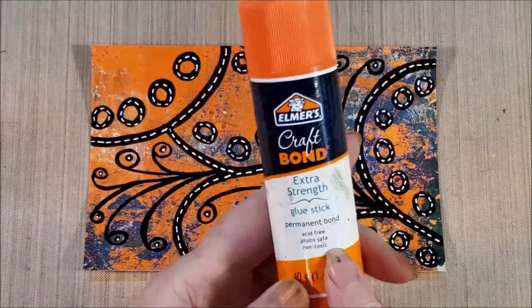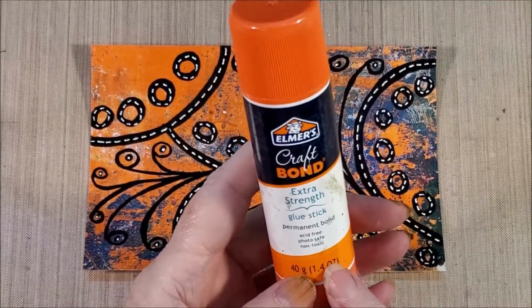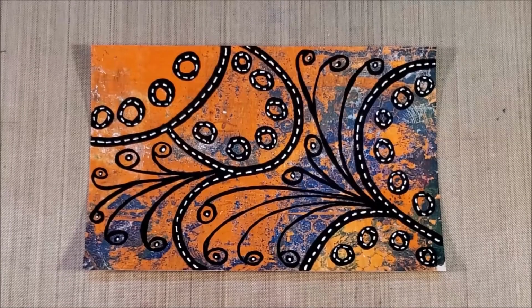This craft stick that I managed to get at Ollie's, their Elmer's Craft Bond Extra Strength Permanent Bond, has been working really well for this project. I've not been disappointed with it at all. Now I have no idea how long it'll hold up, but I've been pretty happy with it.